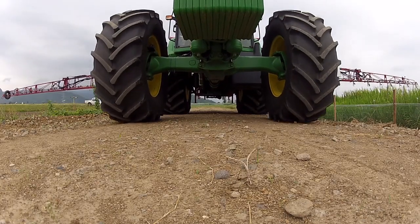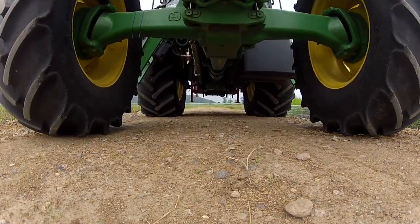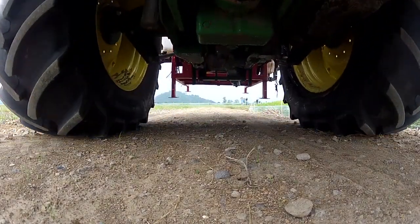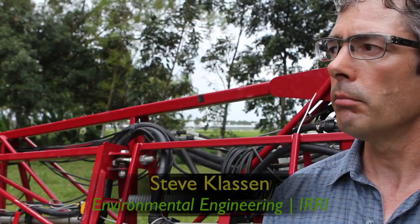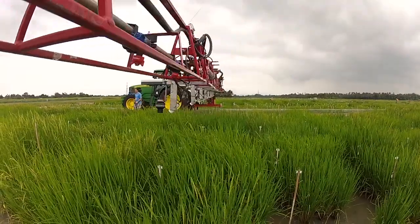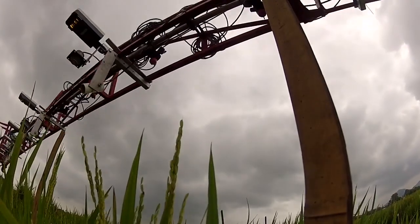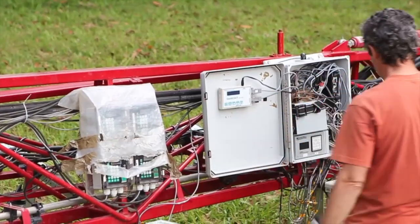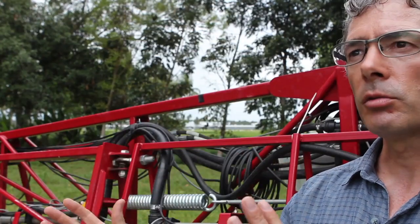CSU is helping us to develop this machine. It's really a pilot project at this point, and we're trying to develop the sensors. And so they're looking at mainly the biomass differences in their population of rice that they're growing. And they have a very good understanding of the genetic makeup of all the rice, and so they're trying to associate those genes with biomass.